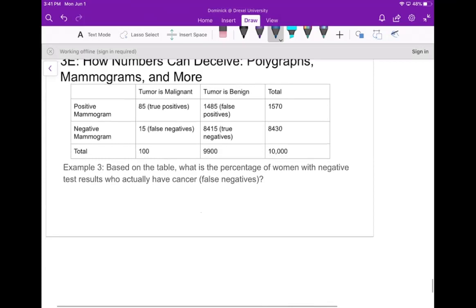Based on the table, what is the percentage of women with negative test results who actually have cancer? So false negatives. So 8,430 had a negative mammogram. I shouldn't say false, I should say negative.